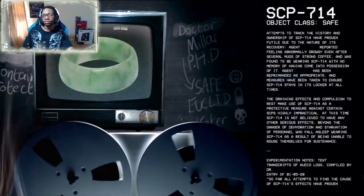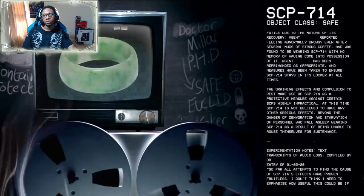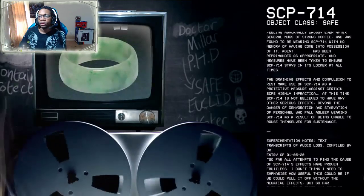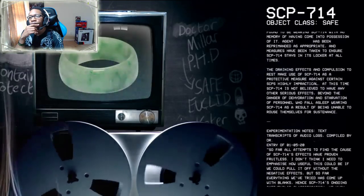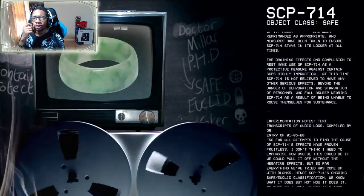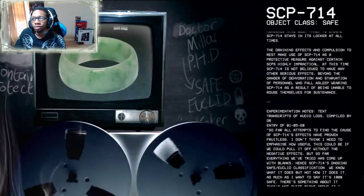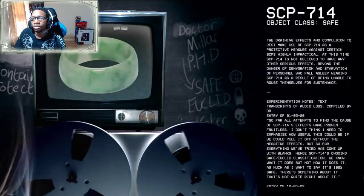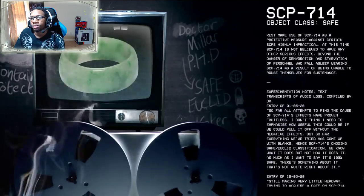Agent has been reprimanded as appropriate, and measures have been taken to ensure SCP-714 stays in its locker at all times. The draining effects and compulsion to rest make use of SCP-714 as a protective measure against certain SCPs highly impractical. At this time, SCP-714 is not believed to have any other serious effects, beyond the danger of dehydration and starvation of personnel who fall asleep wearing SCP-714 as a result of being unable to rouse themselves for sustenance.